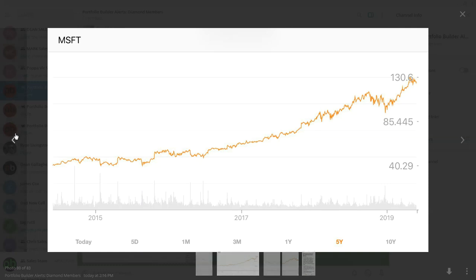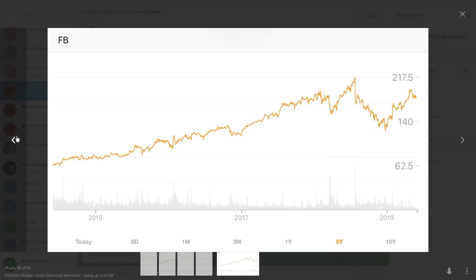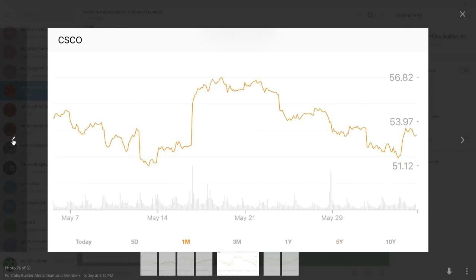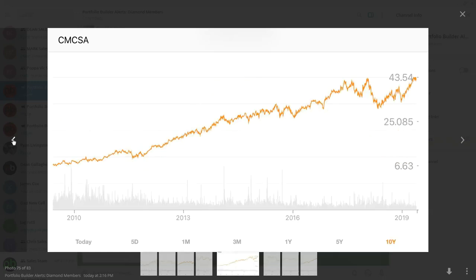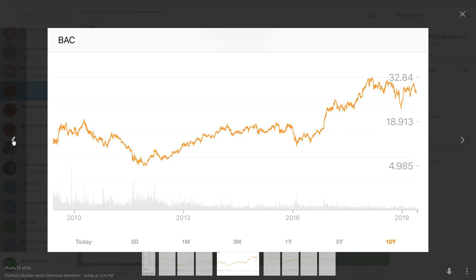Microsoft going from 40 to 130 in just the last 4 years. You can see the big pop today on that one. Facebook having a good pop today, not quite as big as some of the others. Cisco having a big pop. Comcast. Bank of America.